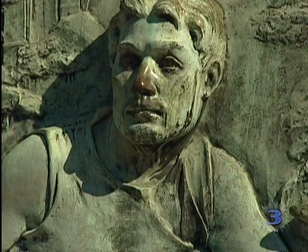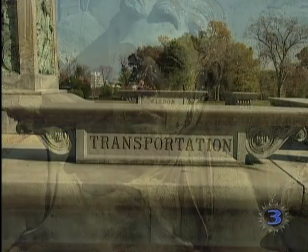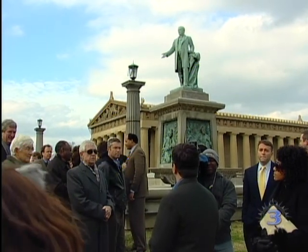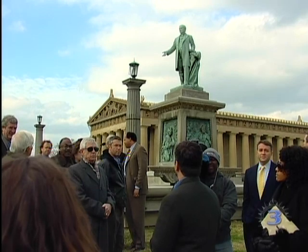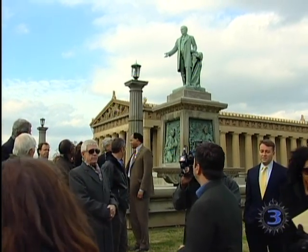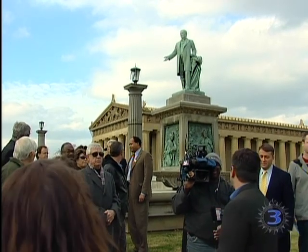Over the years, there's been very little work to it. It used to have bushes all around it and really was hidden at one time. The light fixtures are not original. Some of the columns need to be replaced, and that's one of the things that we'll be working with the Conservancy on.